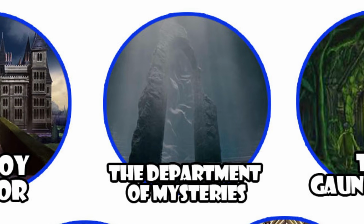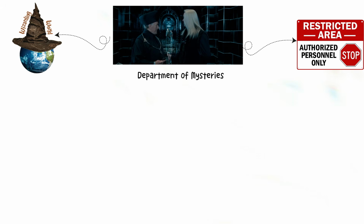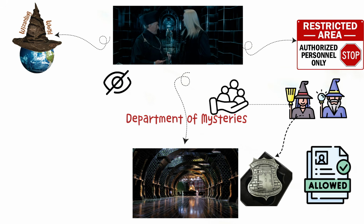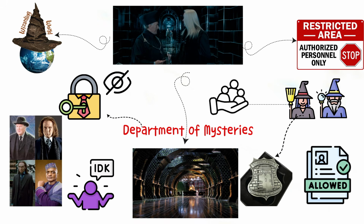The Department of Mysteries. The Department of Mysteries is one of the most restricted areas in the entire wizarding world. It's hidden deep within the Ministry of Magic, and only a select group of witches and wizards known as Unspeakables are allowed inside. The name alone tells you how secretive it is. Even Ministry officials don't know exactly what goes on there. The department is made up of several strange and dangerous rooms.